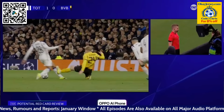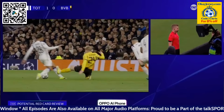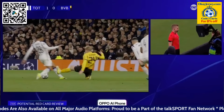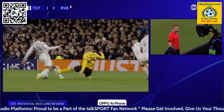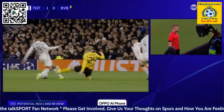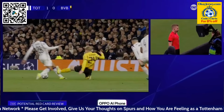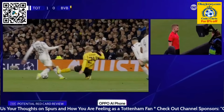What he did do, the player that got sent off there, he actually could have put his leg down, and he kept it in the air. So you could easily see why that was given as a red, in my opinion. It was high. If that had been a bit harder, then Wilson Odobert would have been in trouble there, getting serious injury, I think. But when you see it like that, it always looks worse.